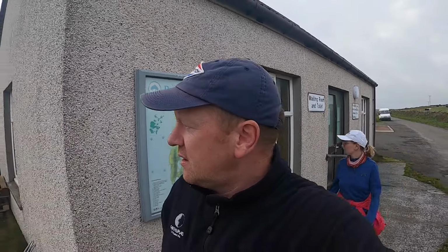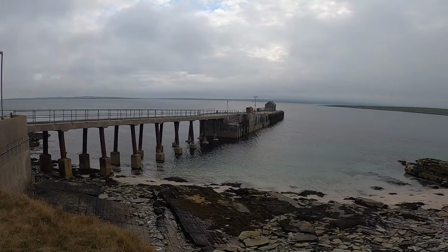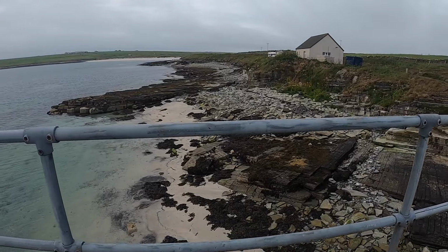You can't stay in there overnight, but I'm sure if it was absolutely chucking it down, your tent was destroyed, they wouldn't mind. So this is where you catch the ferry to Kirkwall. We'd love to give it a try, but it takes around 2 hours compared with 15 minutes on the plane. Maybe next time though, and we could even bring the bikes.